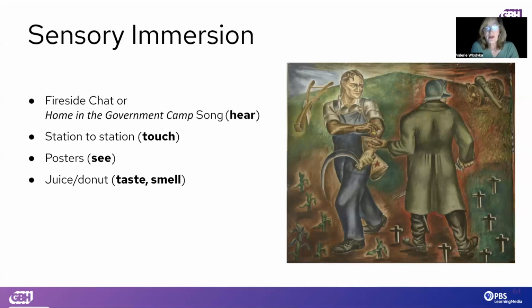So the songs, the fireside chats, hearing those station to station, touching, feeling, posters, seeing. And at the end of this particular one, the New Deal job fair, we actually had juice and donuts for the unemployed students that were working through the job fair, so that they had a snack, which is a great bonus for any teenager. But it also gave them the reality of the soup lines that were experienced by many that didn't have food at that particular time. So that was part of the New Deal job fair too.